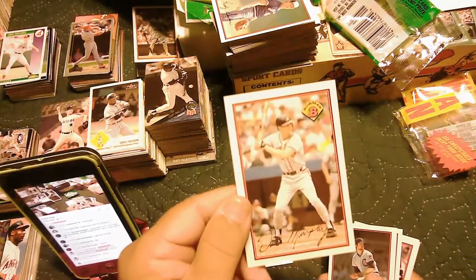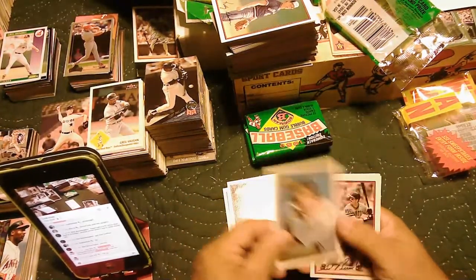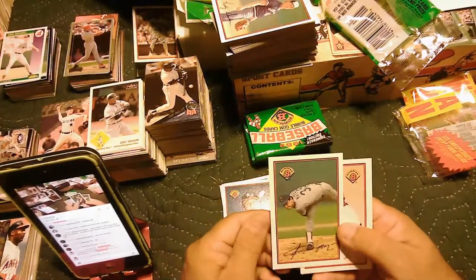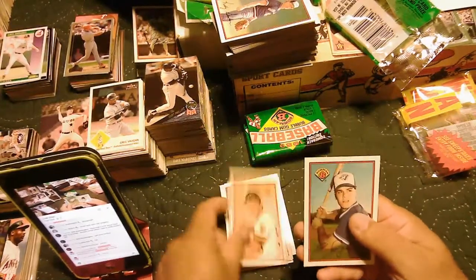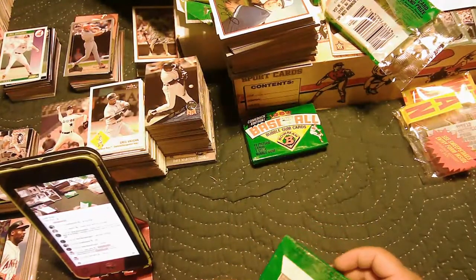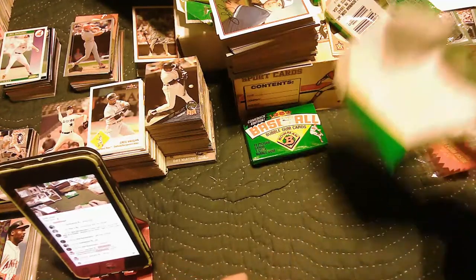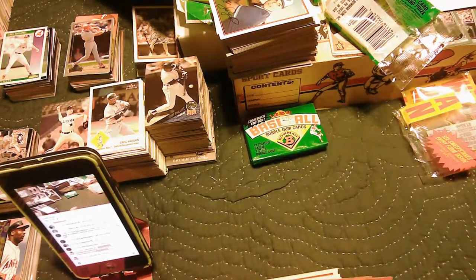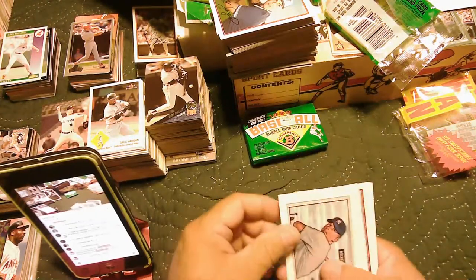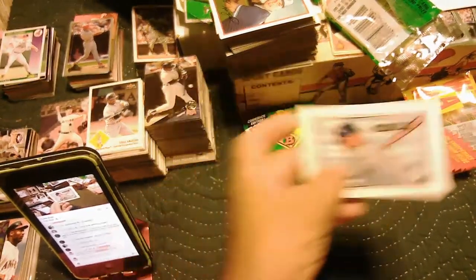How about a Dale Murphy? Very nice Murph card. He goes in the Murphy pile. Jamie Moyer. All right. We're getting quite a stack of 89 Bowmans here, but gum looks kind of edible, but I'm not going to eat it. Ah, we got a Mantle card. Even though it's a reprint, it's still a nice card. Hall of Famer.